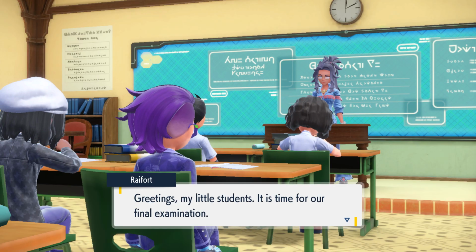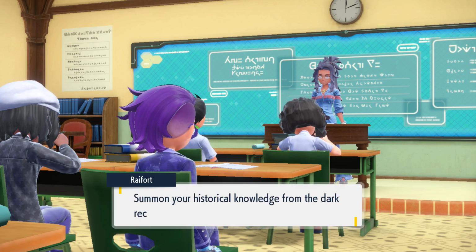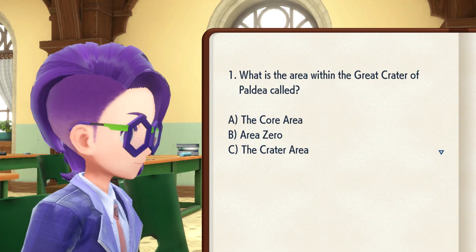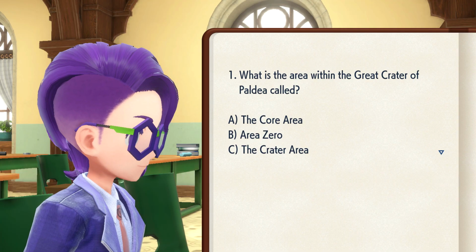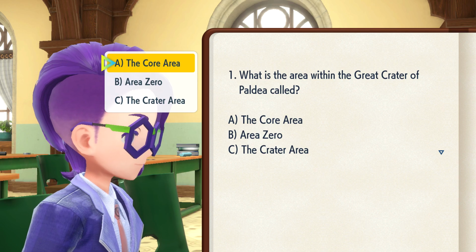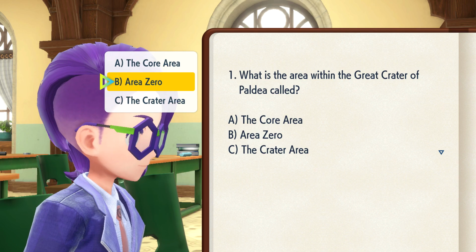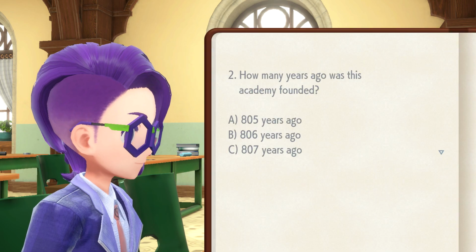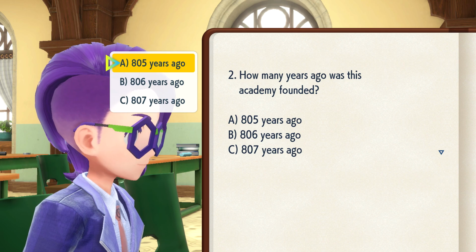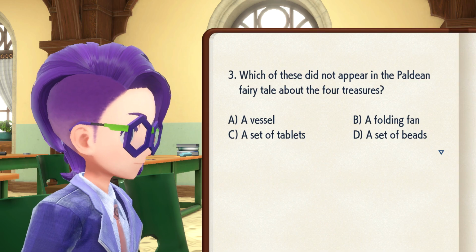Greetings, my little students. It's time for our final exam. Summon your historical knowledge from the dark recesses of your mind and answer the questions. What is the area within the Great Crater of Paldea called? The core area, Area Zero, the crater area. That is Area Zero. How many years ago was this academy founded? It was founded 805 years ago.